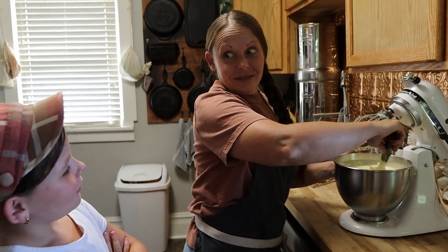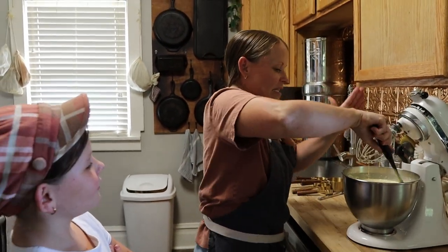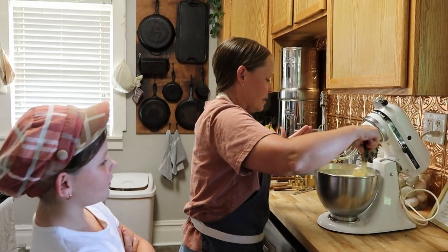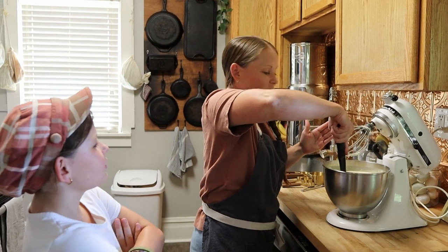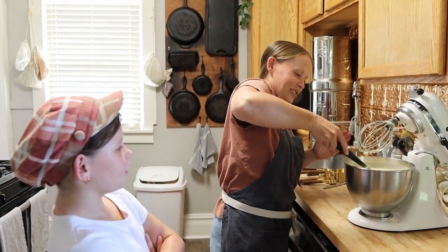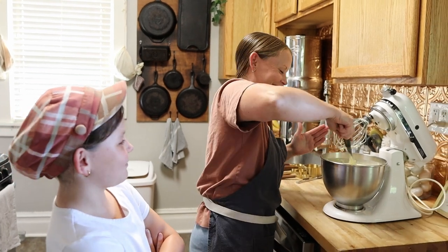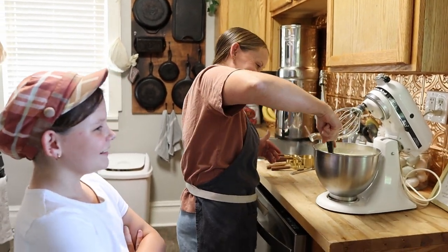It almost splattered. We need the next size up KitchenAid bowl. Who out there has a big mixing KitchenAid? If you're watching, feel free to send me the next size up. Just kidding. I can make party size banana bread. We need party size KitchenAid.